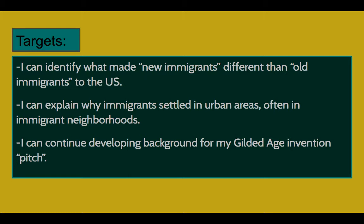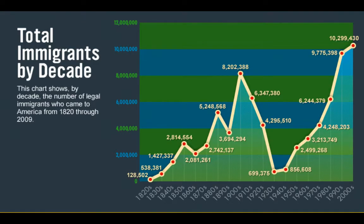I can continue developing my background for Gilded Age, my Gilded Age invention pitch. So that is something that you're going to be doing today. I'm meeting with a lot of folks today and some folks tomorrow on that topic. But without further ado, let's dig into today's lesson.